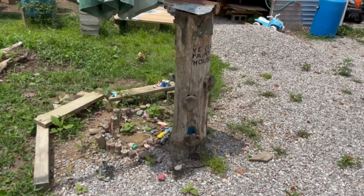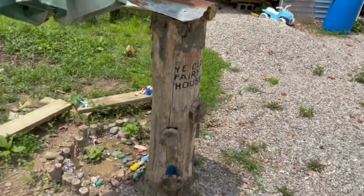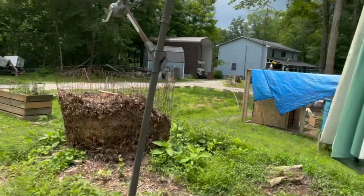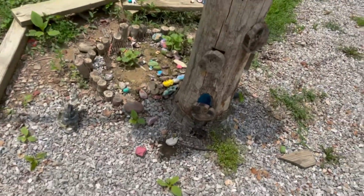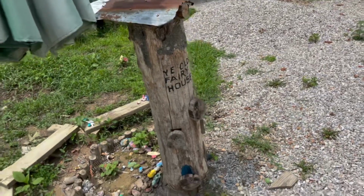Mom's wanting to move this little fairy house thing in between the two garages where it's got some shade so that way the kids can play instead of being out here in the sun. She's got this little umbrella thing, but a good breeze comes and it just blows right down. So I think I'm gonna go ahead and take a chainsaw, cut it off, and then yeah, they can do whatever they want with it.